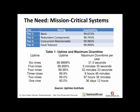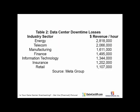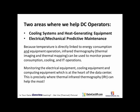I don't need to tell you how mission critical your data center is. You probably already know and have somebody breathing down your neck if anything ever goes wrong. So it's worth millions. There's two ways that infrared thermography in general, thermal mapping, and electrical, mechanical, predictive maintenance, the things that we do, there's two ways that we can help data center operators. One is the cooling systems and the heat generating equipment, and we have a product called Thermal Map, and we're going to show that today. The other is electrical, mechanical, predictive maintenance, and we're going to show that next week. We're going to do another one of these, and we're going to show it.